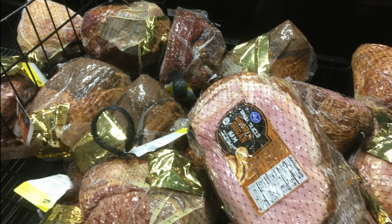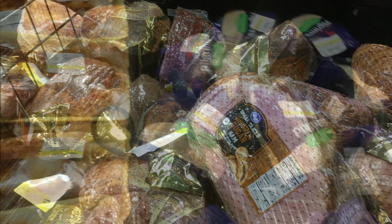Hams look to be okay. A lot of people here in Texas make a turkey and a ham for Thanksgiving. We too are going to make a turkey and a ham, so we were glad to see this.